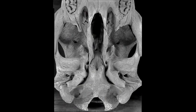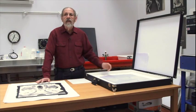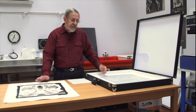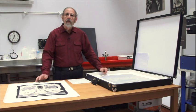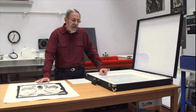And the series actually started quite innocently. One day I was walking through the woods across from my home in Lumberville, and I happened on a carcass of a deer that had died, and it was slowly melting into the earth. So I took my camera out and I started to photograph this deer as it slowly decomposed.